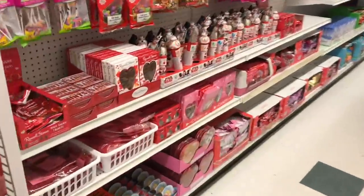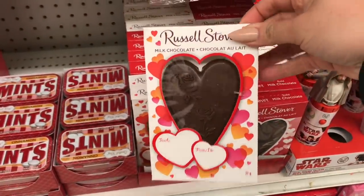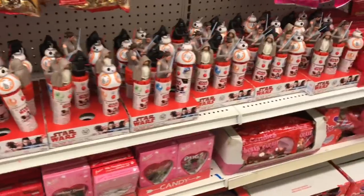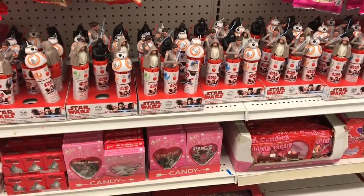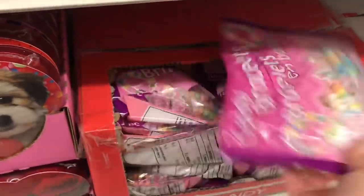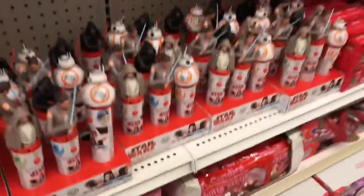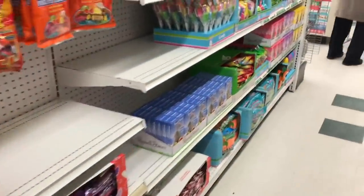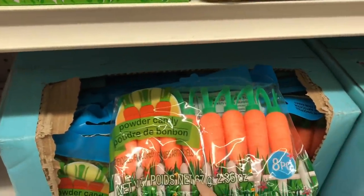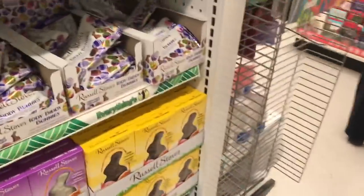Here's a small transition for Valentine's Day stuff. Last year I needed these and searched and I couldn't find them until the last second. So I'm buying a pack today.